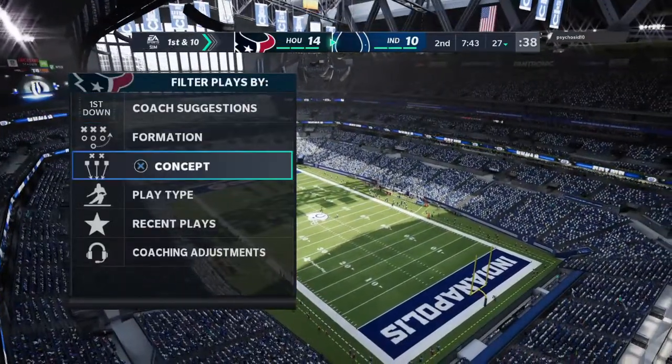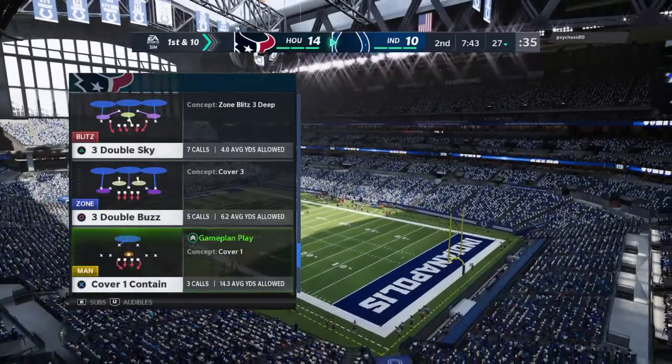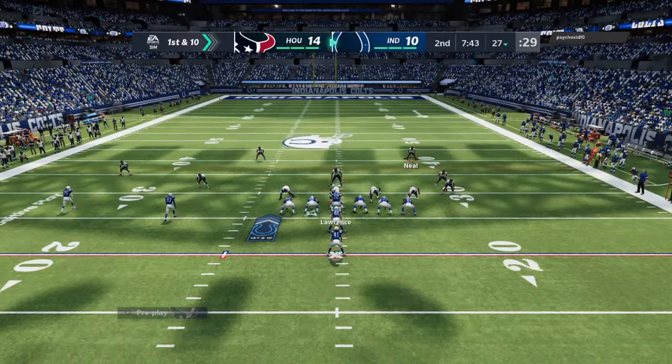47-yard punt, a return of 4. And the Colts will go on offense here, 1st and 10. The Colts come to the line ready to start their next drive. And fortunate to get points on the board last time. They had to hit a really long field goal to do so.